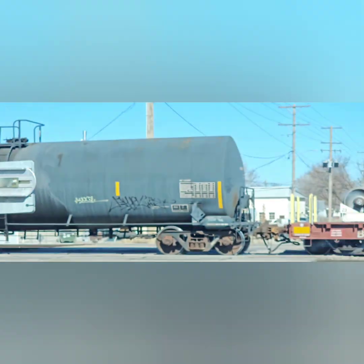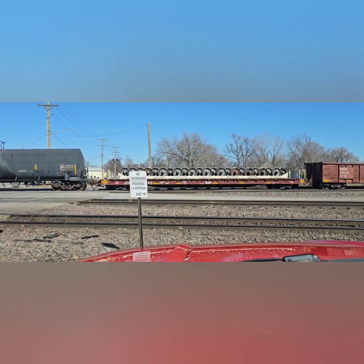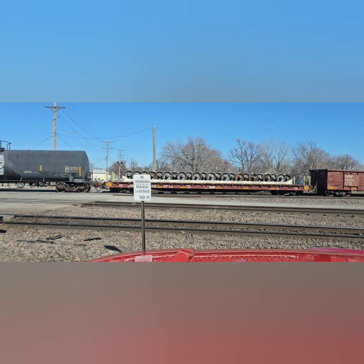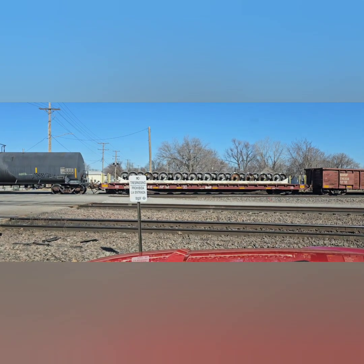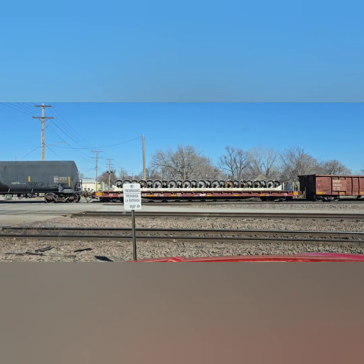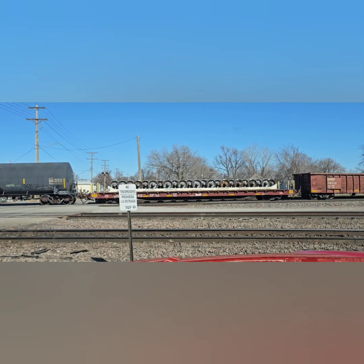Again, it's February 29th. I'm here at Hobson Yard. Gonna drive into Hobson Yard, get some pictures, and then continue west on BNSF. Well, on the west side is the Sandhill Sub, and I forget the other one. There's one that goes to Hastings. We're gonna be on both.